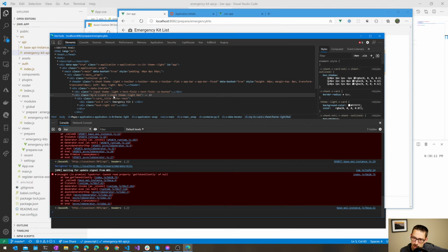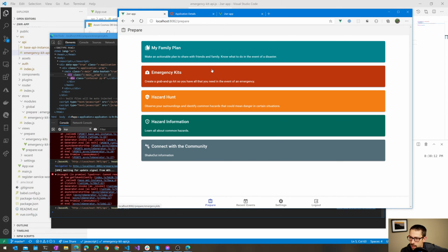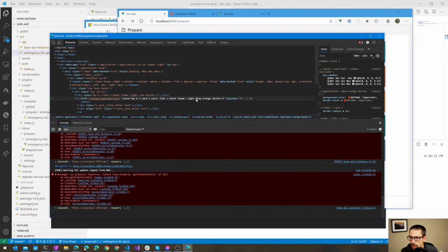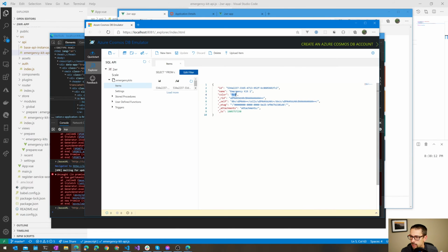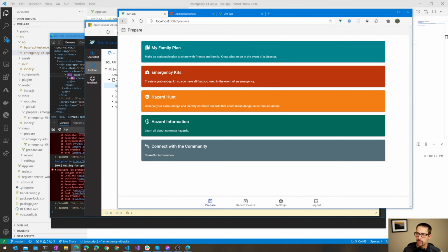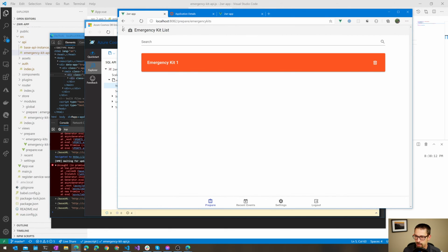Oh, we're setting the color of the card based on the data. Okay. What's a color that I can use? I bet this guy has a color, deep orange. I bet if I change it to deep orange, it will work just fine. Yeah. Is it the same color? Looks different. Anyway, so that's pulling data from my local Cosmos DB. Didn't have to connect to the cloud at all with that.